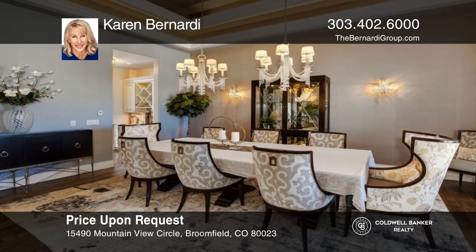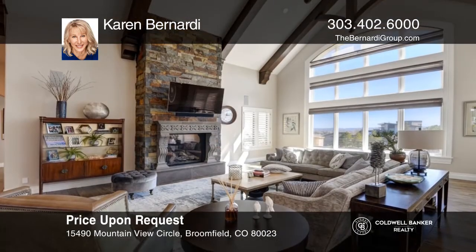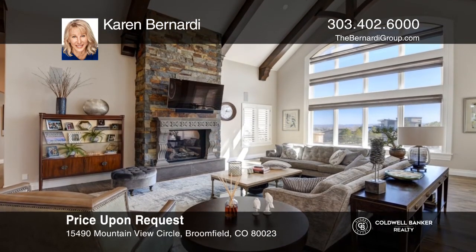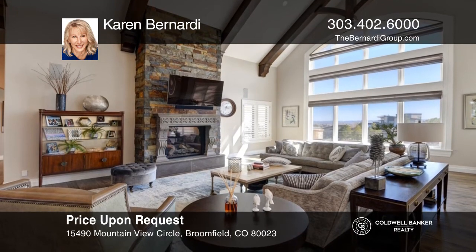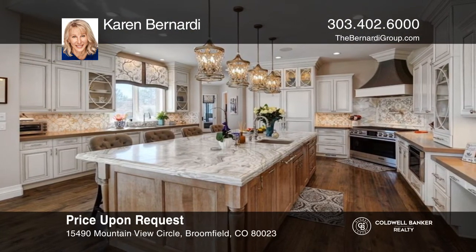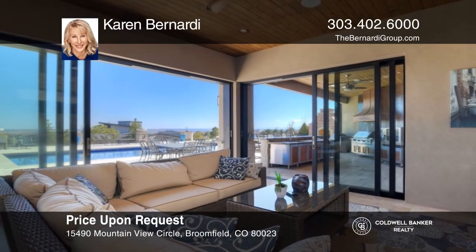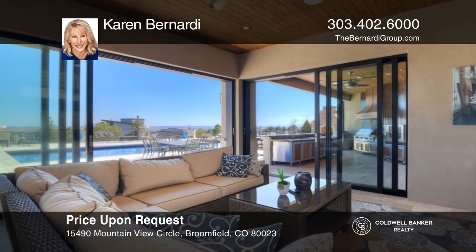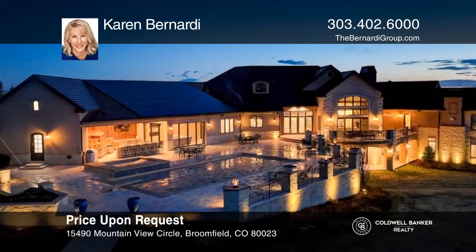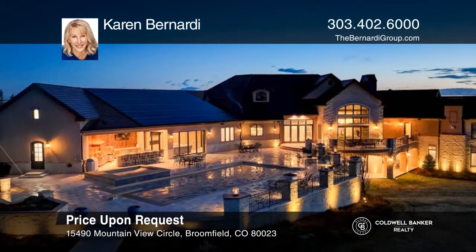Contemporary masterpiece with mountain views featuring a formal dining room, great room with a soaring beam ceiling and eye-catching rock fireplace, and kitchen with large marble island and premium appliances, retracting walls of glass in the sunroom with a fireplace, complete with an outdoor kitchen and saltwater pool. Think this could be your dream home? Take the first step by calling Karen Bernardi today.